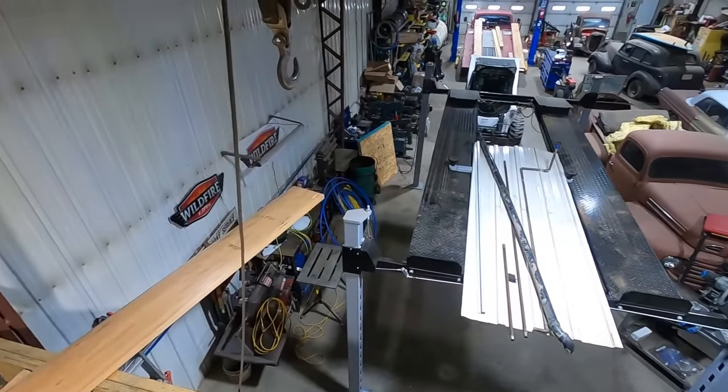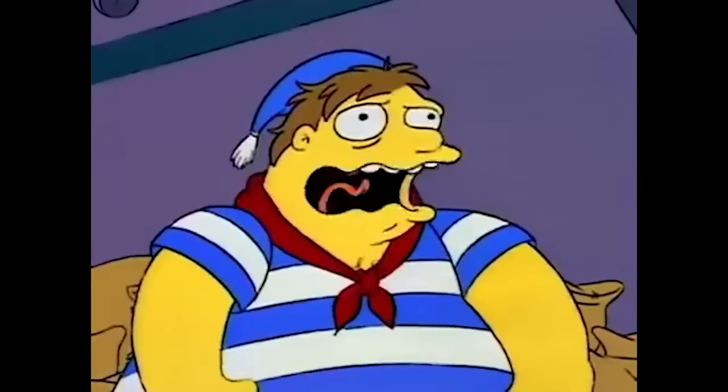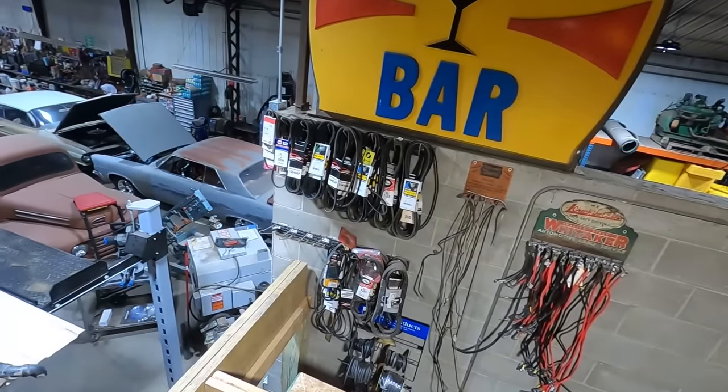Yeah, I like the view. We got a good spot to take pictures of all this stuff that's collected. So I'm pretty excited. 16 by, you can do the math. It's a lot more square footage.